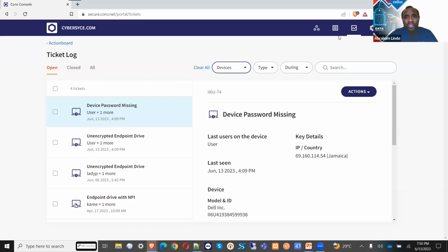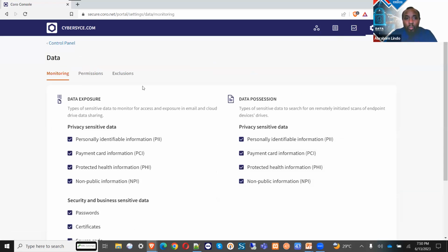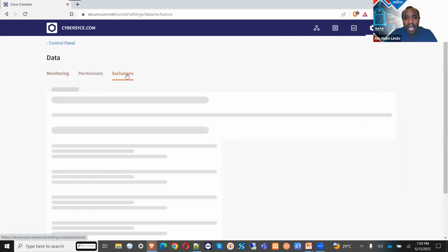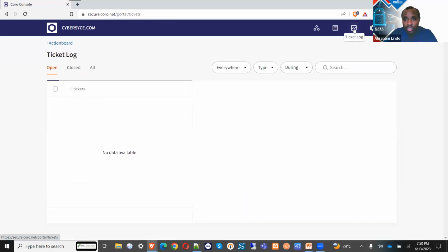Now, one of the most interesting and beautiful things, and what Russell alluded to, is that at any given point in time, the Data Commission can say to you, what are the systems you have in place? Well, the CORO solution will be able to show everything, to define what are the things we have in place, what permissions, how are we monitoring our data, and how it is being handled, as you would see through the ticket resolution.